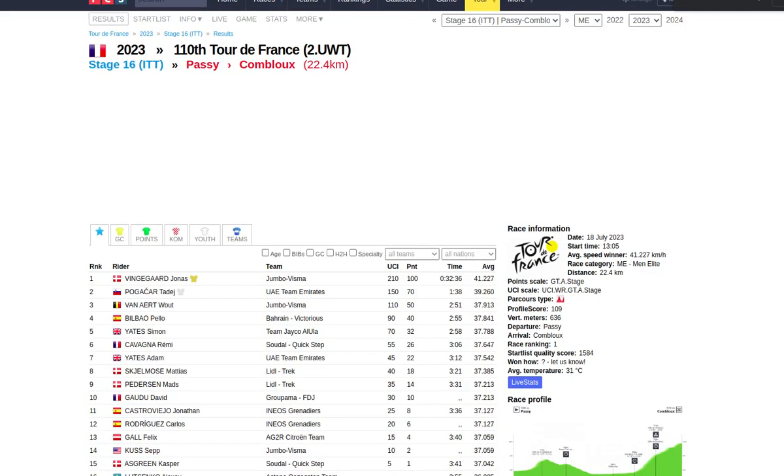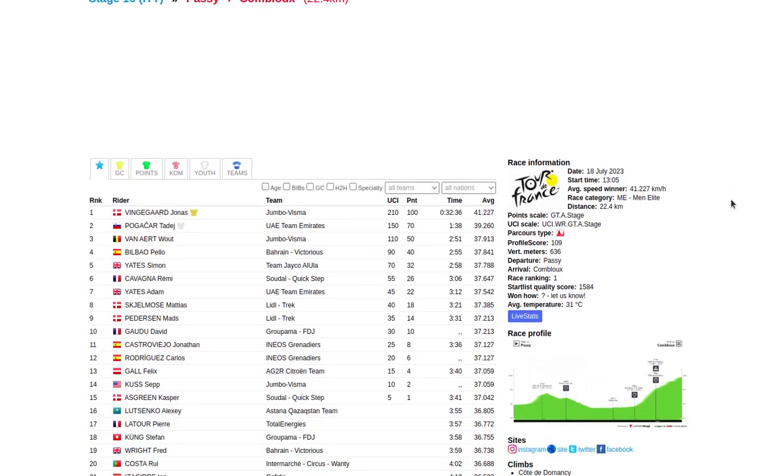And as we saw, Jonas Vingegaard really destroyed the field. He won with a time of 32 minutes and 36 seconds. Now, with some calculations that I saw on the internet, on Twitter and other sites, my estimation was that the winning time would be around 34 minutes, and that the average speed would be around 39 kilometers per hour, but Jonas Vingegaard did 41.227. So I have to say I've never seen anything like it.